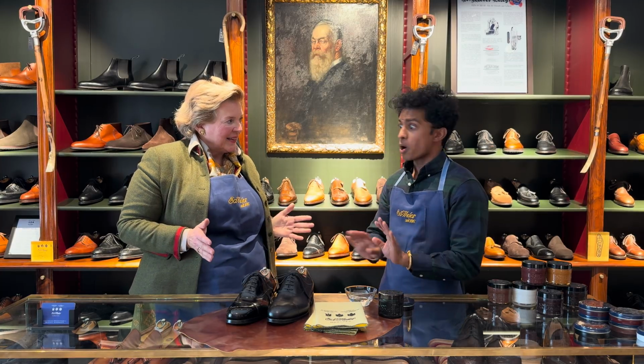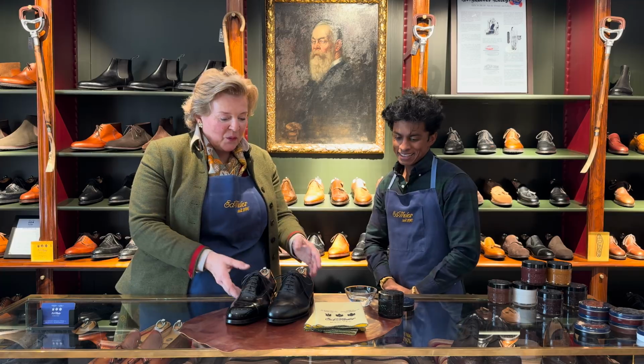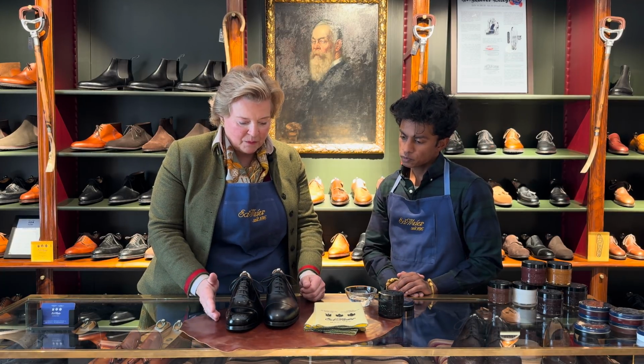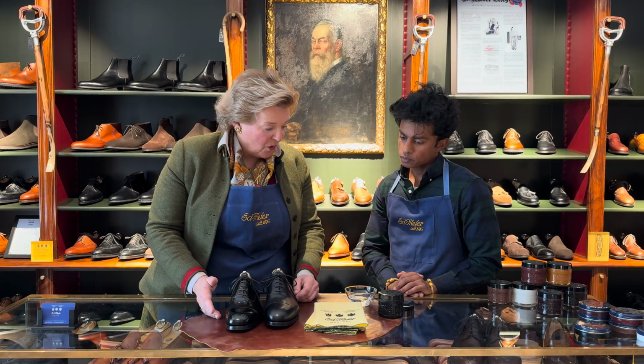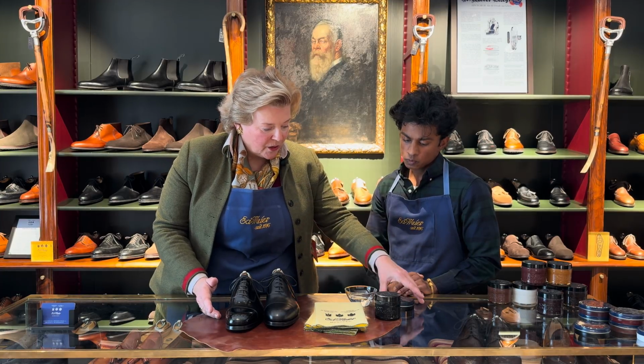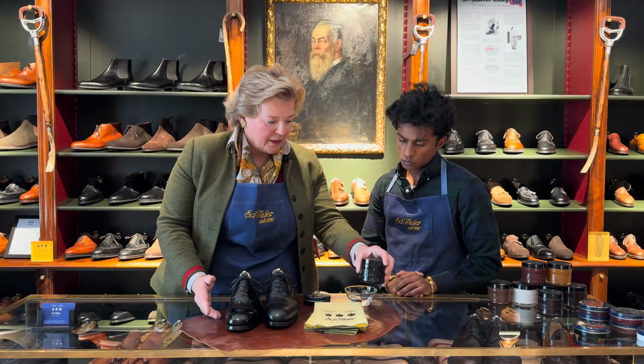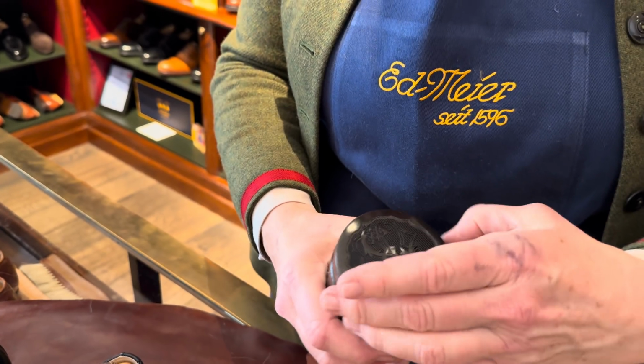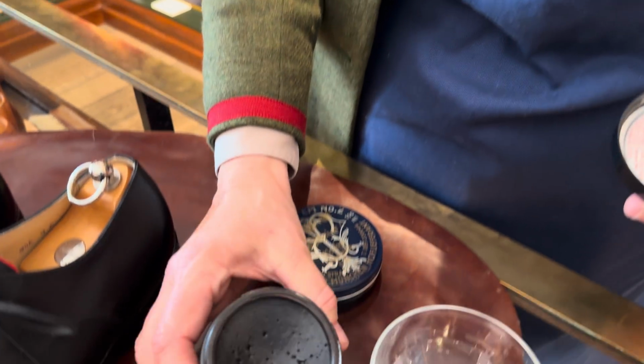I would love to see what you do. Let's start. So I show you here Eduard Meier shoes on the pedoform last. We have two different shoe polishes. This we name the Eduard Meier Cream number 3. It smells fantastic. I love it.